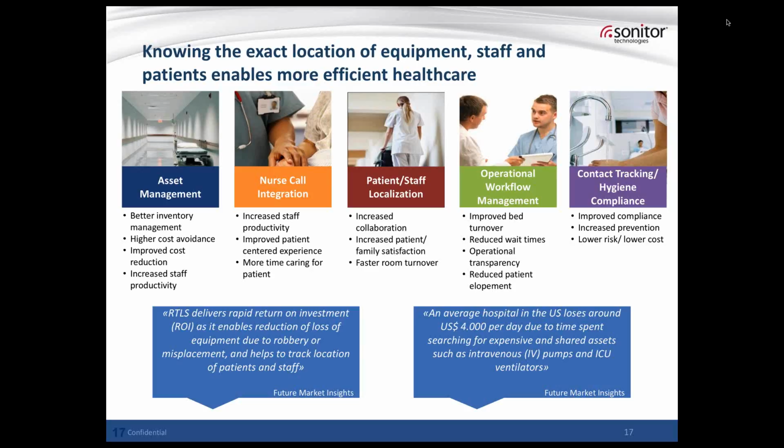If a facility tags their staff, patient, and equipment, it's now possible to find out who has been in contact with whom or what, which can help mitigate the spread of infection. And with the scares we've had over the last couple of years, that is a definite advantage.